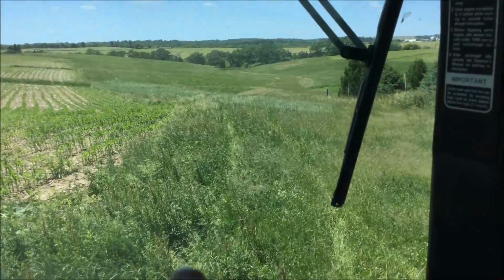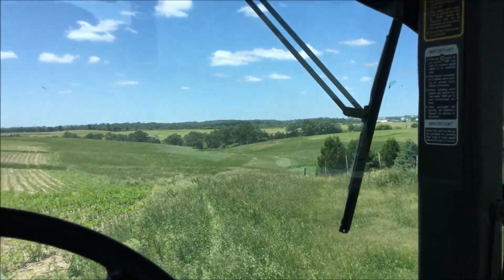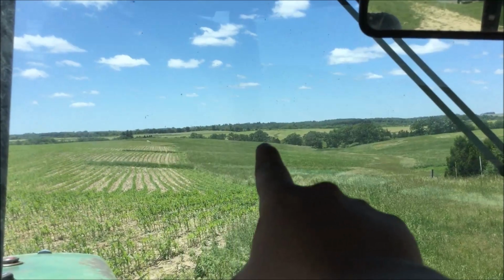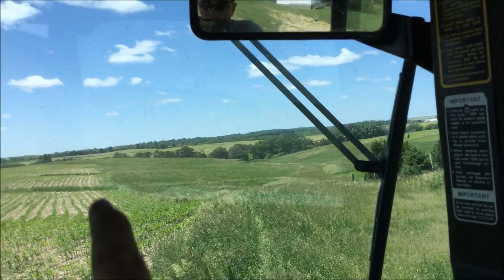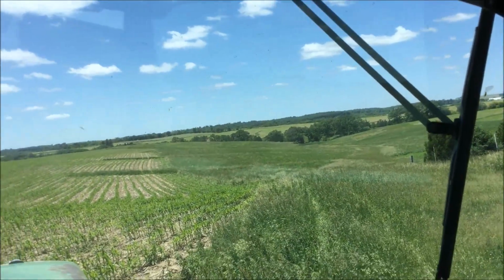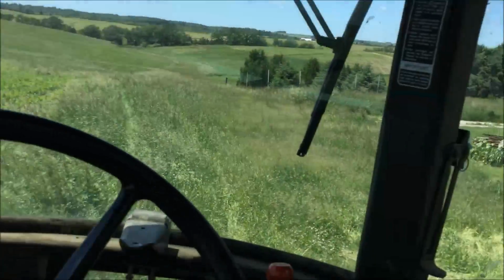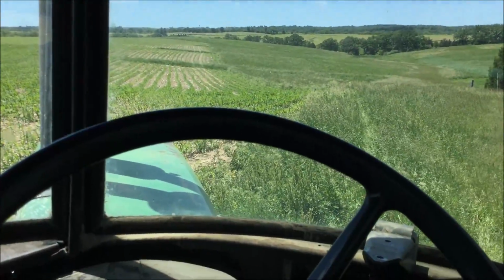Okay, we're here. Got this whole hay field. It's pretty big. It's bigger than the last one. It stops right there in the back. So yeah. Because that field is like CRP. That's what the landlord has it in. Personally, I'd like to farm straight through, but whatever.